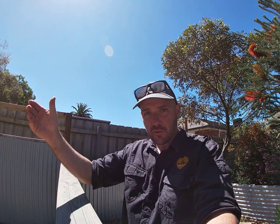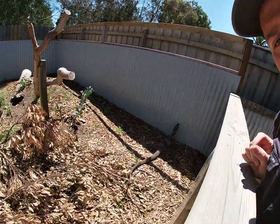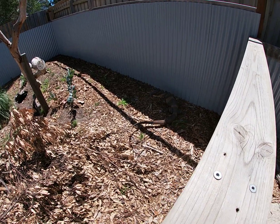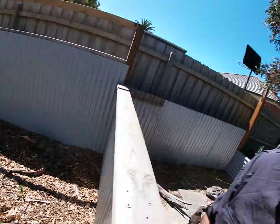Sorry for any noise in the background. The house backs onto a road, so you get a bit of road traffic, and you also get a bit of noise from old mate down here, who is walking around his pit, and he'll definitely be looking for a feed, but we'll come back to him.